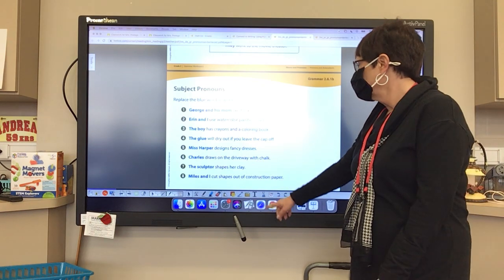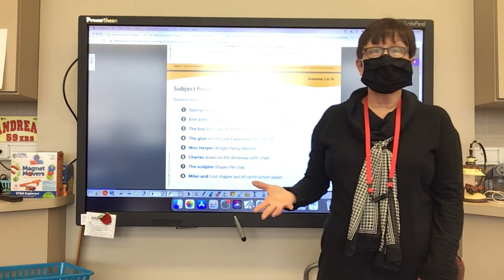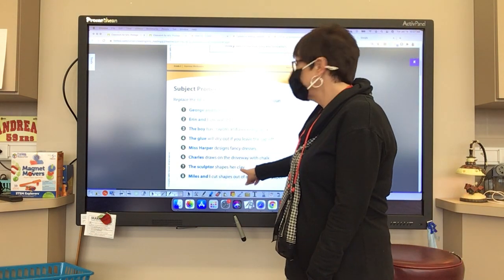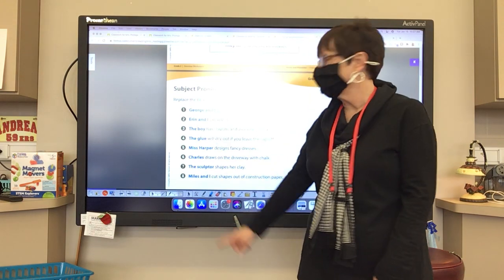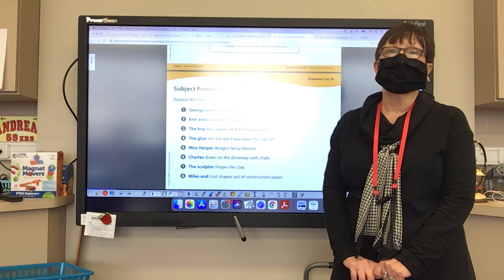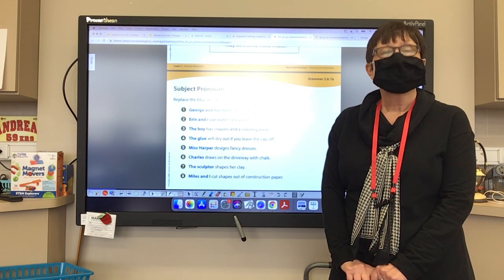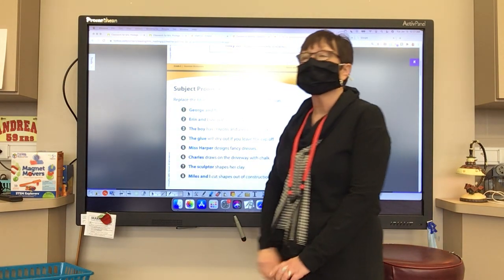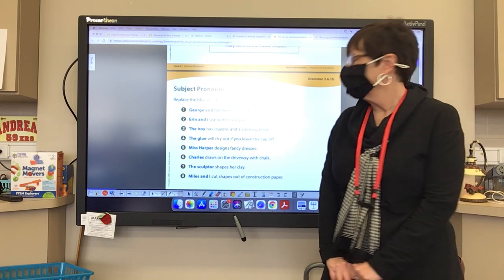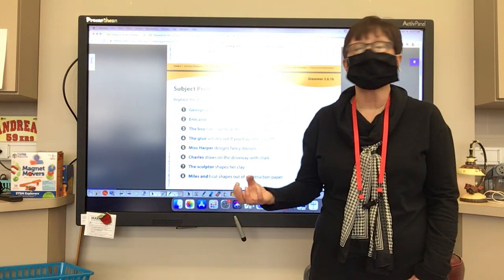So we have a clue because, okay, the sculptor, we don't know if a sculptor can be male or female, right? But then we have a clue in the sentence on the gender of the sculptor because it says the sculptor shapes her clay. So is the sculptor a he or she? A male or a female? A female. Yeah, so what pronoun are we going to call the sculptor? She shapes her clay. Good, she. So you have to sometimes look for clues.